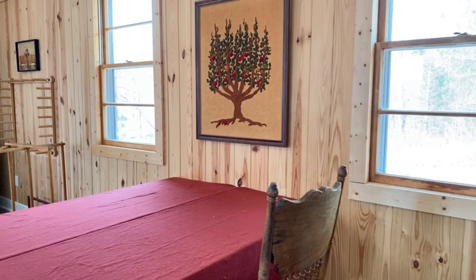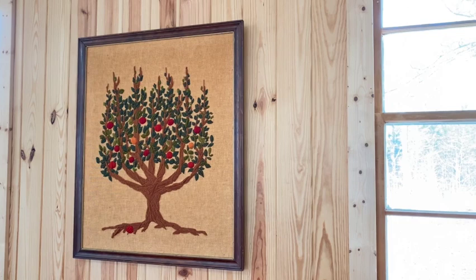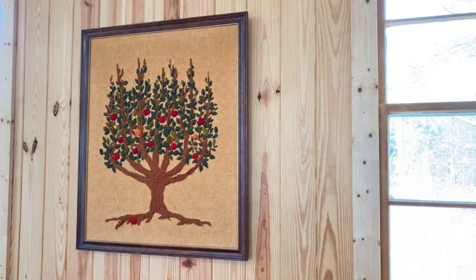I do want to show this piece. This was something my mother made back in the 70s. I mean, it screams 70s, doesn't it? It was a crewel embroidery. I love it. She hates it. Every time she sees it, she thinks I should burn it, but I think it's cool.